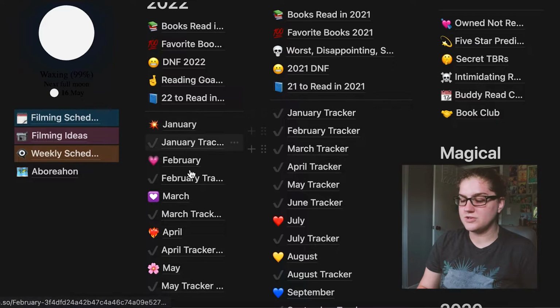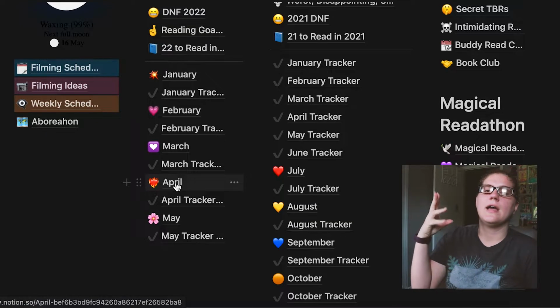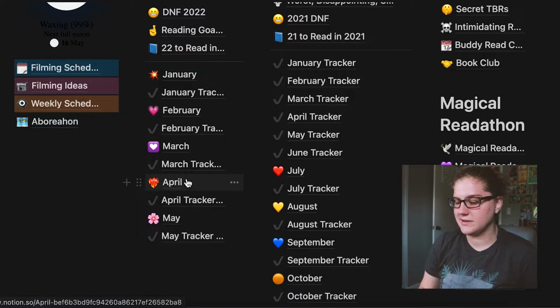I am not going to show you each of these individually, but I will show you April and I will show you May so that you can see what a finished one looks like and what a currently working on one looks like. So let's look at April first.